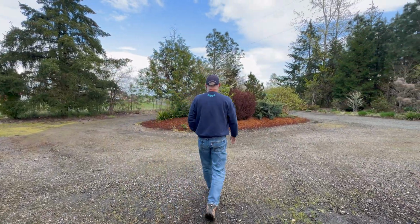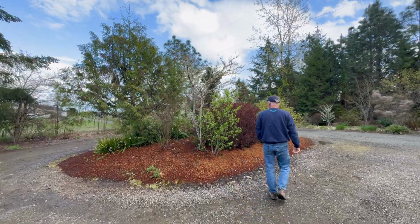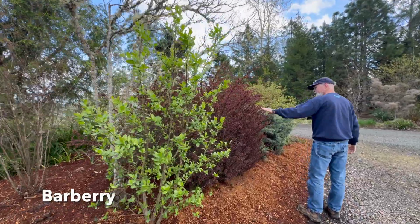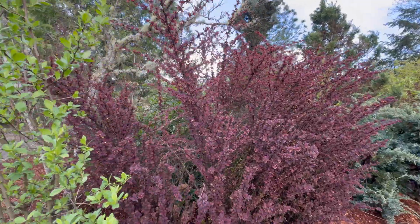Nice, fully mature shrub bed again. And you can go to the prickly side sometimes. We got some barberry. Barberry is always a bulletproof plant, super durable. Deer won't bother it. Will take just about any conditions you throw at it.